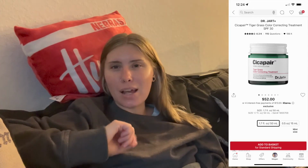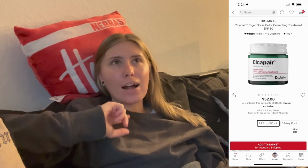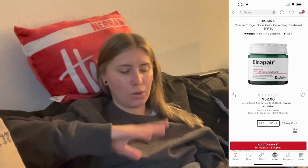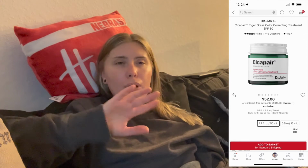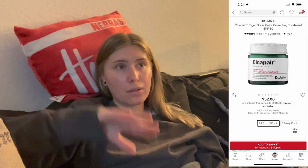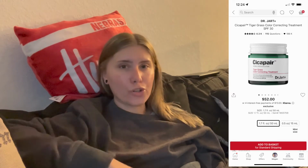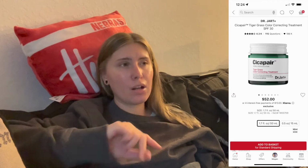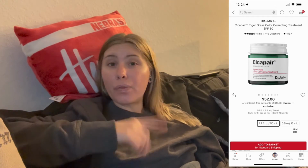The one thing I will say, when I bought this, I asked the girl, because this wasn't in the makeup products, this was in skincare. I went up to the girl and I said, hey, I'm looking for a product that over time will reduce the redness that is occurring. And I went in without makeup on. And she goes, oh my god, this product.